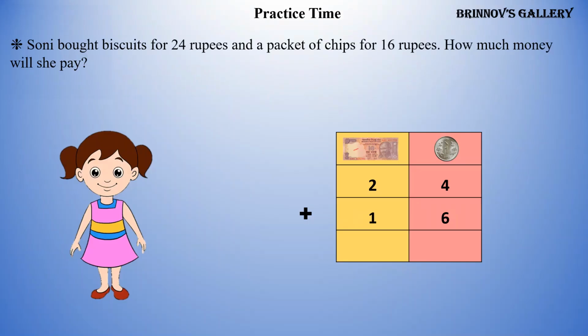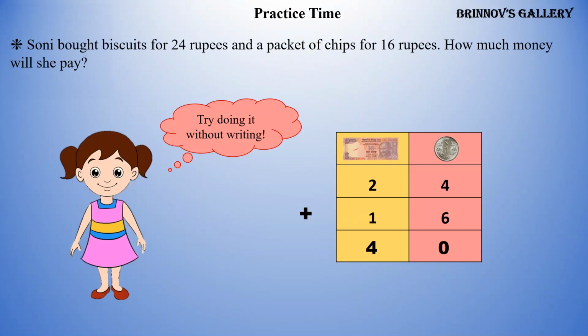Sony bought biscuits for 24 rupees and a packet of chips for 16 rupees. How much money will she pay? Try doing it without writing. Answer is 40.